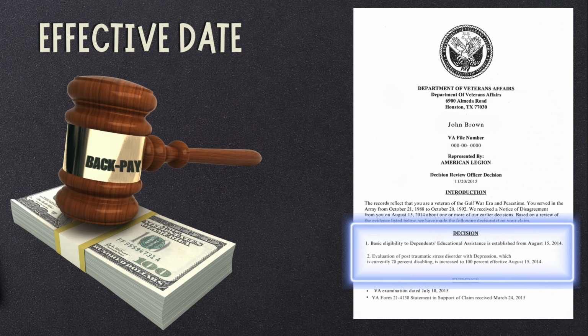In the second part of the decision, the VA informs Mr. Brown that his disability rating is being increased from 70% to 100%, and that this 100% rating dates back to his effective date of August the 15th, 2014. Mr. Brown is also diagnosed with depression, but the VA only pays for the one that's the most severe, meaning that the VA will only compensate a veteran for one mental disorder to avoid pyramiding.